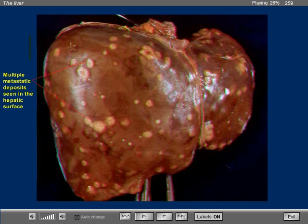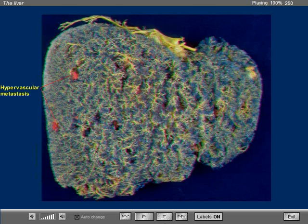This liver typically shows multiple metastatic deposits which appear in yellow. A cast corrosion preparation of this liver revealed the supply of the metastasis, which was primarily from the hepatic arteries. That's why the yellow deposits now appear red.